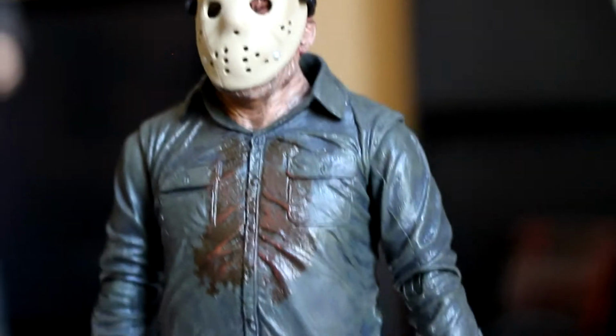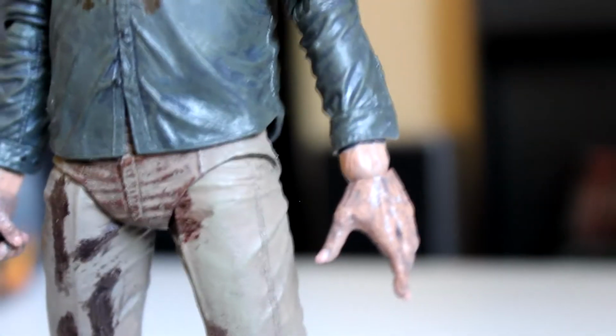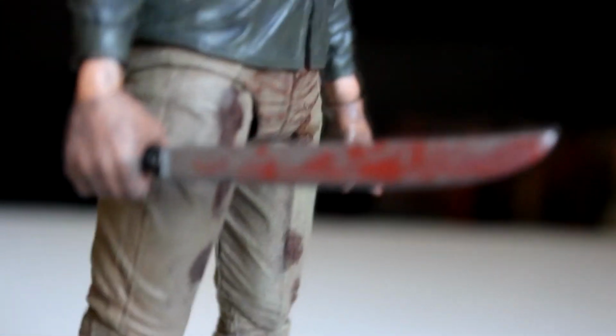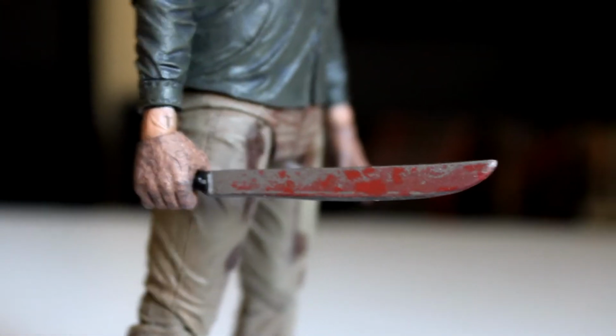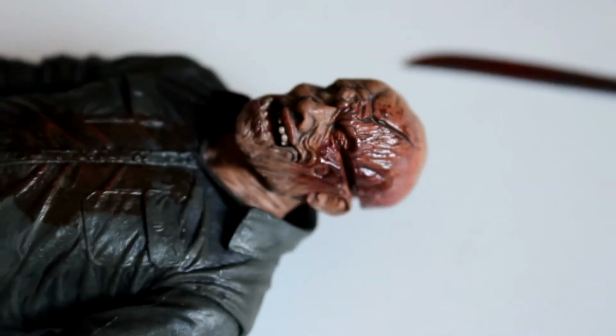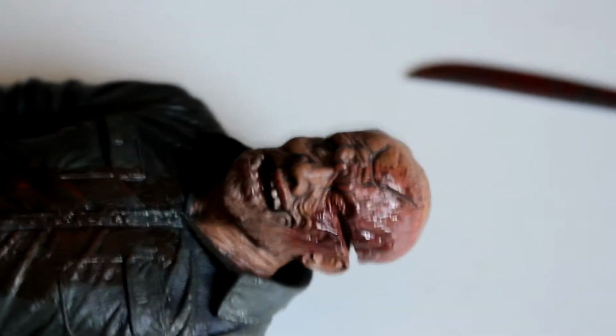and all that stuff. I'm going to show you probably the coolest thing about this figure that will make fanboys such as myself squeak in delight. Yes, I said squeak because that's manly. Look at the bloodied machete there. Very, very cool. Just a second and I'll show you the secret to this figure. Alright, check that out. Look at this, man.